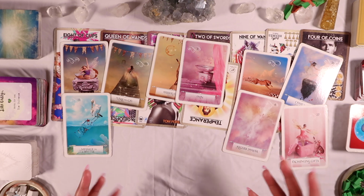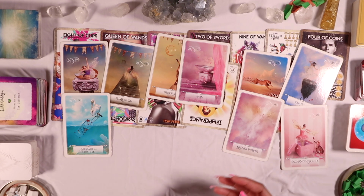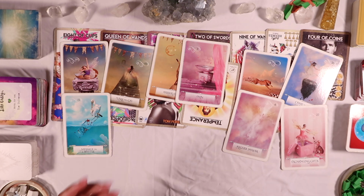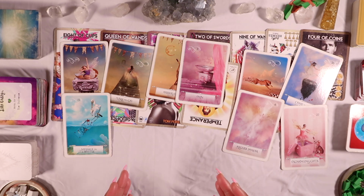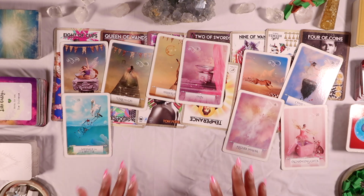And so I feel like arguments with you guys won't really be arguments. It'll be very much adult conversations where the communication is genuine, sweet, and to the point. So this person is going to make it very easy for you to communicate. So if you've ever had a throat chakra block in a relationship, this will be different.